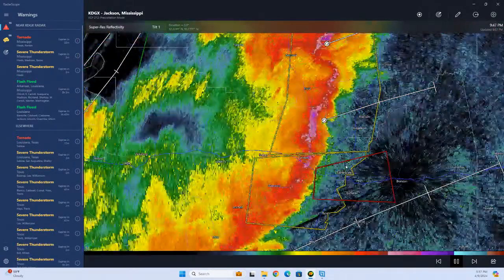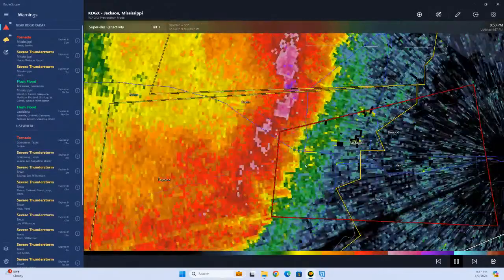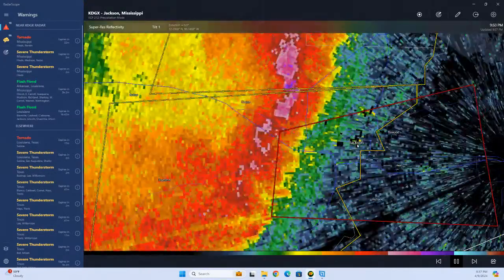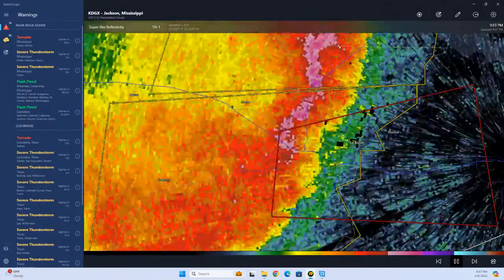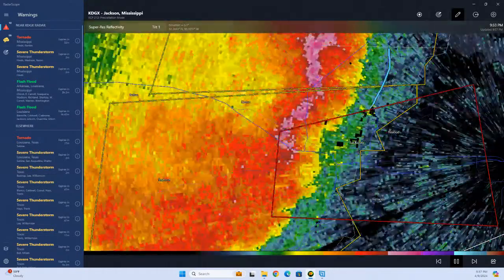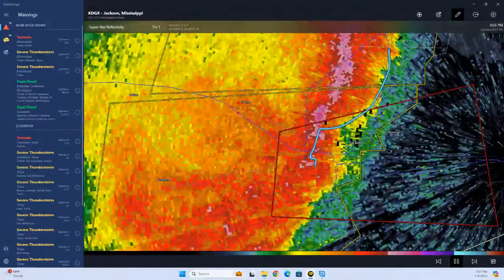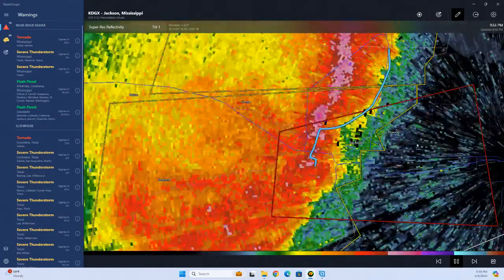Oh, wow. That is just quite an MCS. Looking to see if I see any kind of notching feature. Maybe here just on the south side of Jackson, almost a new little bit of, you can see, yeah, just on the north side of Jackson, there's that sharp bowing segment. We have this intense bowing segment right there. And then it kind of comes back down. So right along the leading edge there, that's going to be some 60, 70 mile per hour winds coming through.